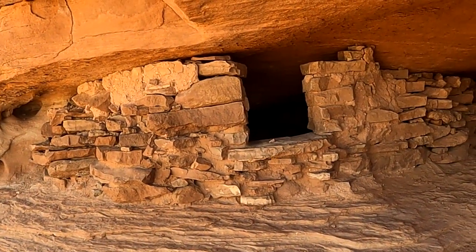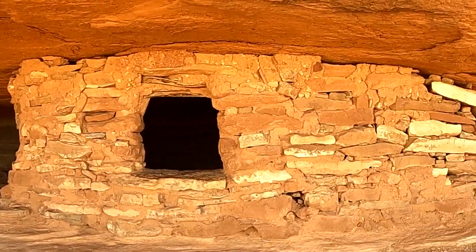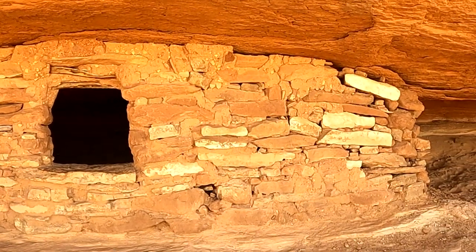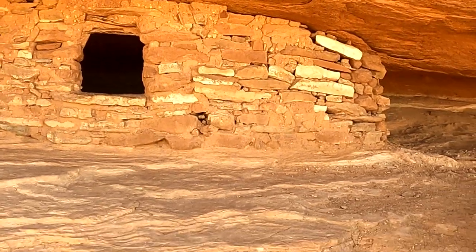I'm gonna have to step back so you can see this. Oh yeah, there's lots of little spots though. What? No, oh, look at this. There's a couple little cave things. Yeah, but look at these buildings. Oh yeah, that's the one.